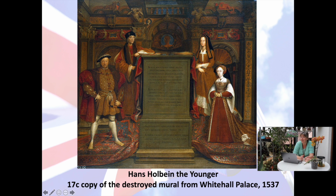She gave him the son, and then she moved out of the picture to become idealized. So we have this template of Henry VIII. We only know the copy from the 17th century because the mural itself was destroyed together with the entire Palace of Whitehall in central London in the later period.